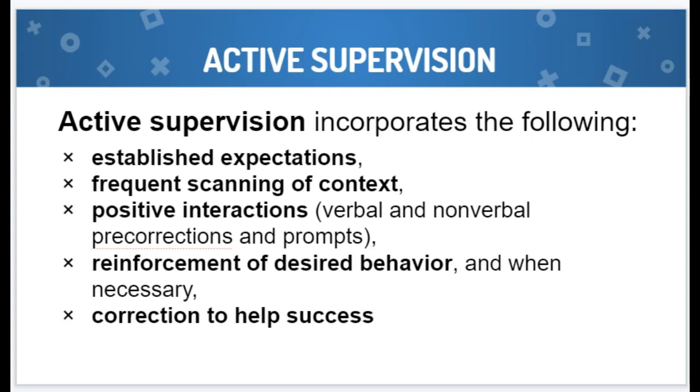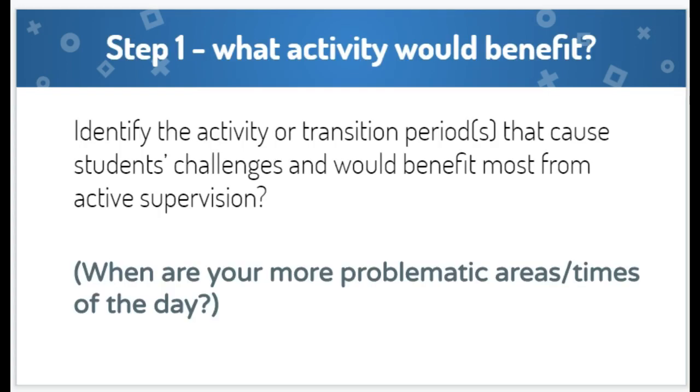So in a nutshell, active supervision means I'm engaging with my students during their learning. So if I've given them a task, I am constantly monitoring and moving around my classroom to ensure that students are on task and moving forward.